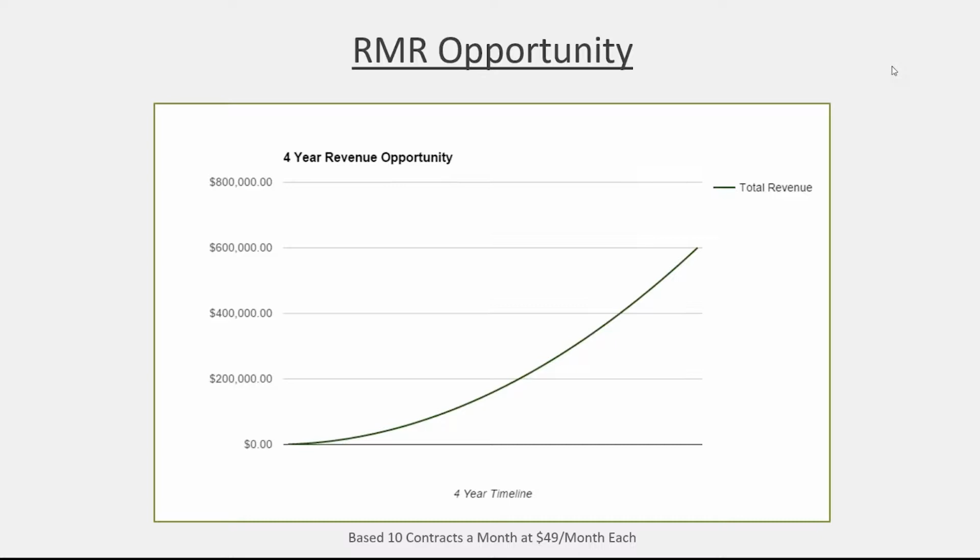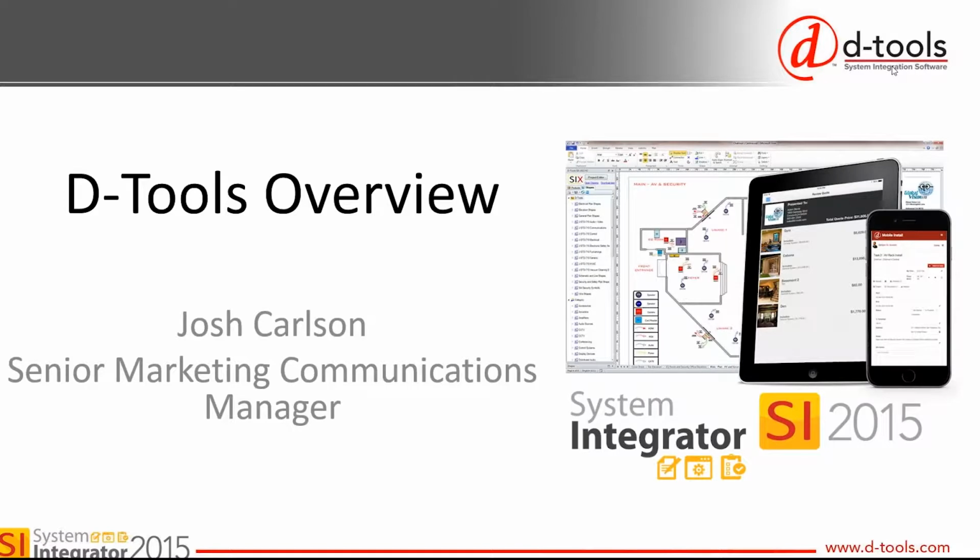So these combinations of things is really why we see integrators being so successful with our tool. And now I'm going to let Josh talk a little bit about how DTools works, for those of you who aren't familiar. Luckily, a lot of you are DTools users, so this may be a refresher on SI 2015. But I'm going to turn it over to Josh for 5 to 10 minutes. He's going to walk through it.